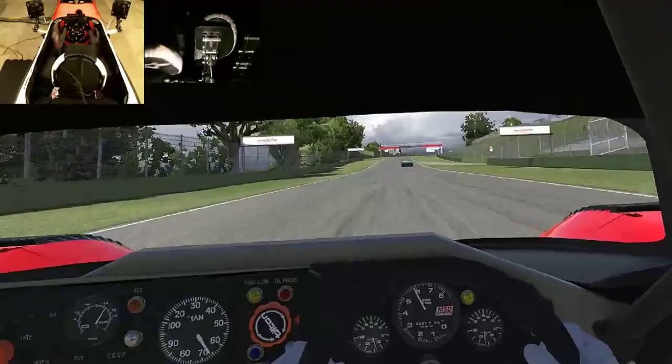How are your frames doing with the mirror run? Actually not bad. I haven't really noticed anything.